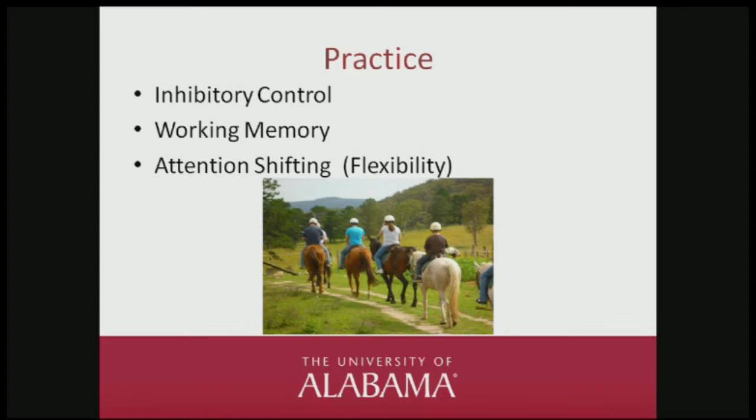Yeah, if it's safe. Working memory, talking a little bit about when they go into the tack room and forget what they have. Attention, shifting, flexibility: horse changes, weather changes.